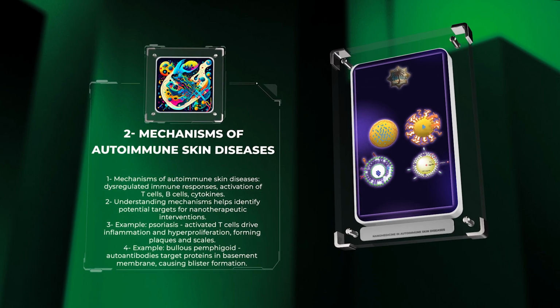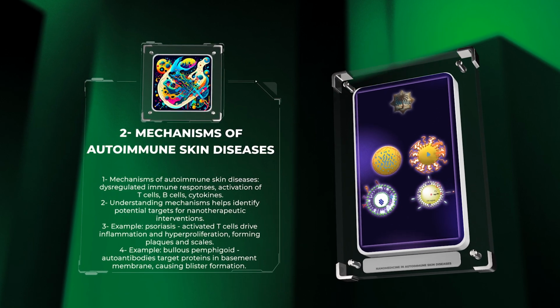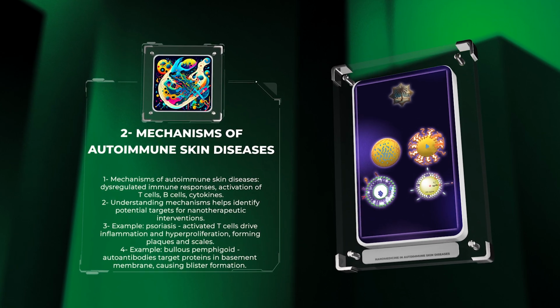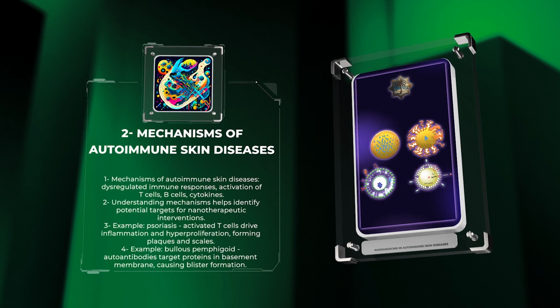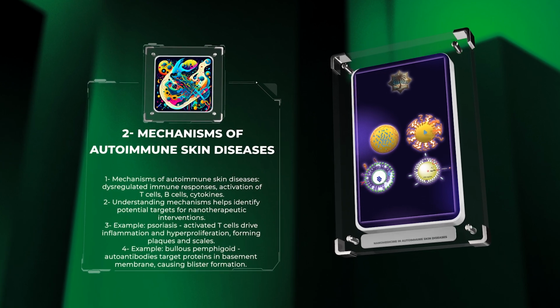In psoriasis, for example, activated T cells play a central role in driving inflammation and epidermal hyperproliferation. This leads to the formation of characteristic plaques and scales on the skin surface. Similarly, bullous pemphigoid involves autoantibodies targeting specific proteins in the basement membrane zone, resulting in blister formation. By understanding these mechanisms, researchers can identify potential targets for nanotherapeutic interventions.